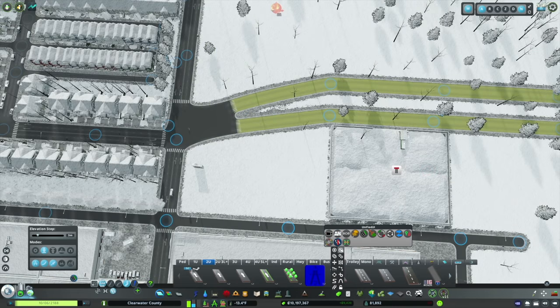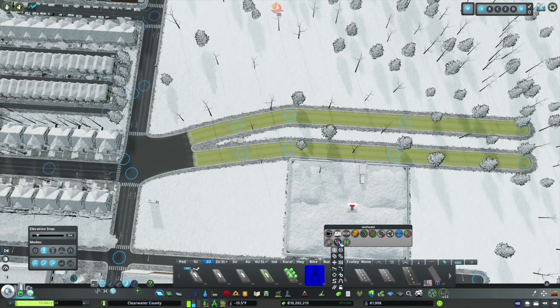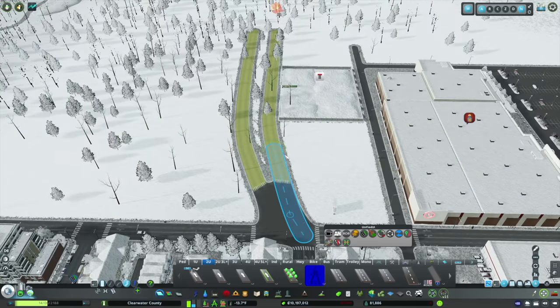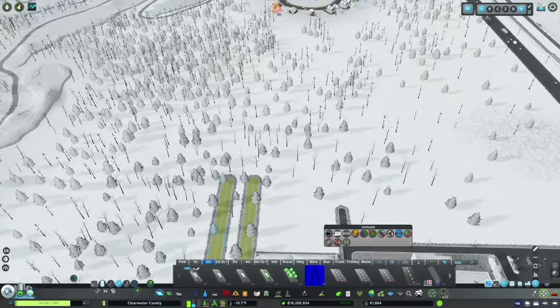And then I want this curve to be a bit more gentle. So I'm going to actually add a node back so that I can sweep this around. So I will pick these nodes, and I want these to be nice and lined up. This isn't perfect, but it's better. Okay, we're going to call that good enough. And I'm not going to let perfect be the enemy of good here. It's going to be fine.